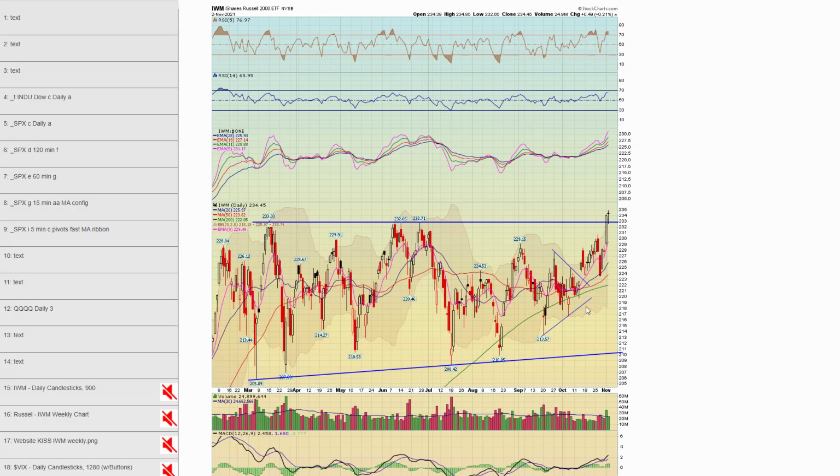Chart 15, small caps. They have outperformed. They've been in this range since March. Energy's been building for a long time. I identified this tight coil within the channel that was busted out a couple weeks ago. You had to be patient, and then you can see it found support here at the 20-day moving average in blue.